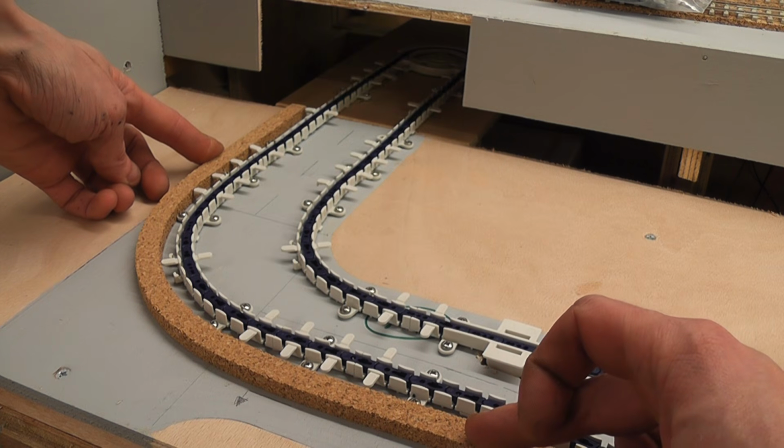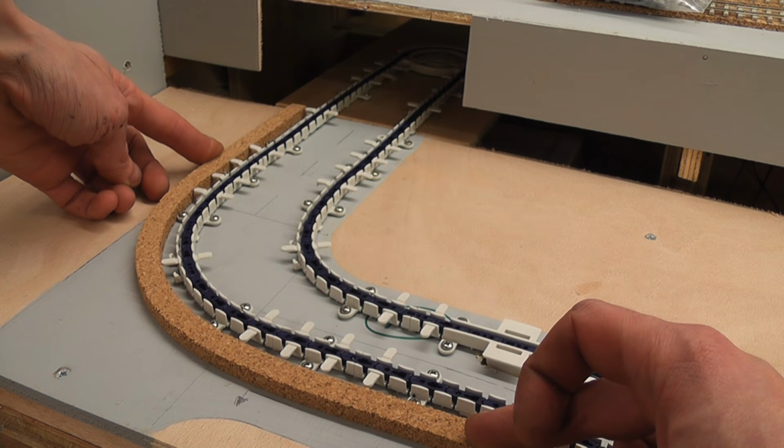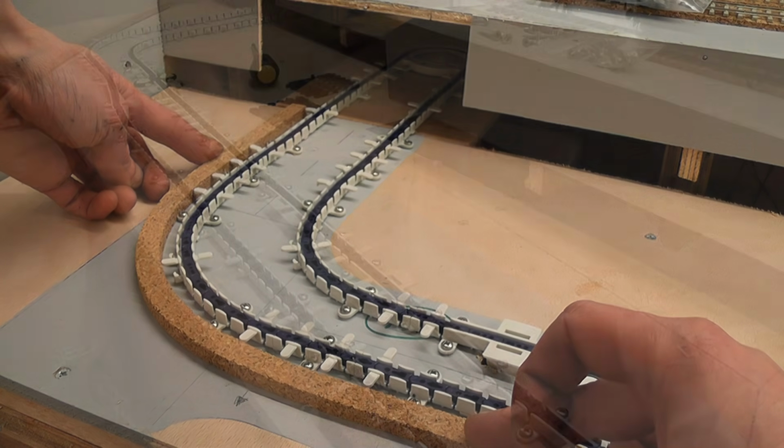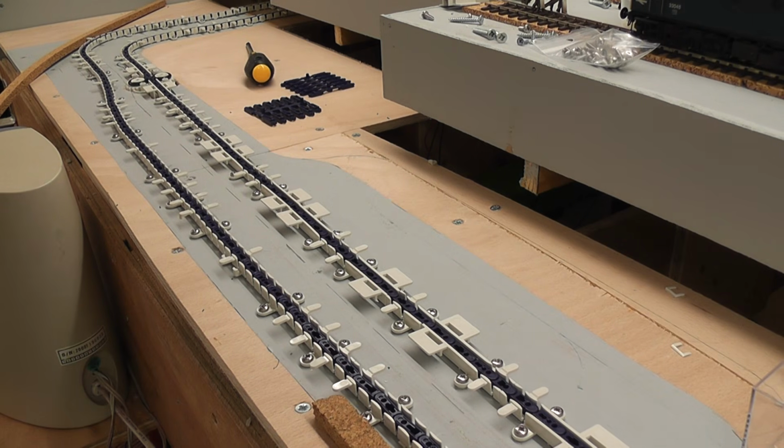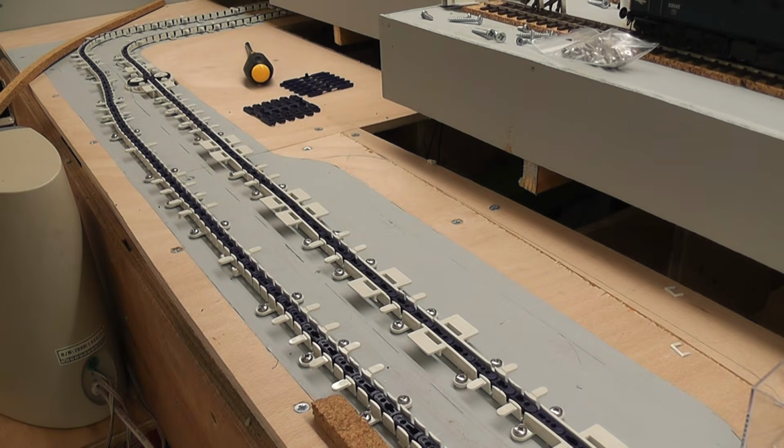Nice and easy to work with, no cutting timber up endlessly, and it's just a bit easier, at least in my experience. Okay, I'm going to make a start on gluing the cork down. I'm going to be using some Copydex adhesive, as I find it works particularly well with gluing down the cork.